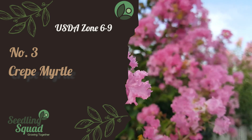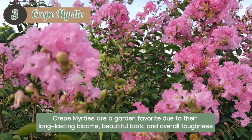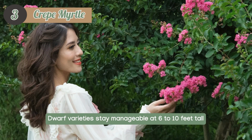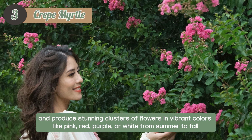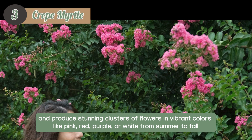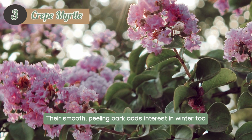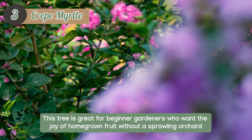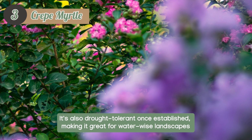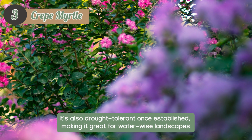Crepe Myrtle. Crepe myrtles are a garden favorite due to their long-lasting blooms, beautiful bark, and overall toughness. Dwarf varieties stay manageable at 6 to 10 feet tall and produce stunning clusters of flowers in vibrant colors like pink, red, purple, or white from summer to fall. Their smooth, peeling bark adds interest in winter, too. Ideal for gardeners seeking a colorful, low-maintenance tree. It's also drought-tolerant once established, making it great for water-wise landscapes.